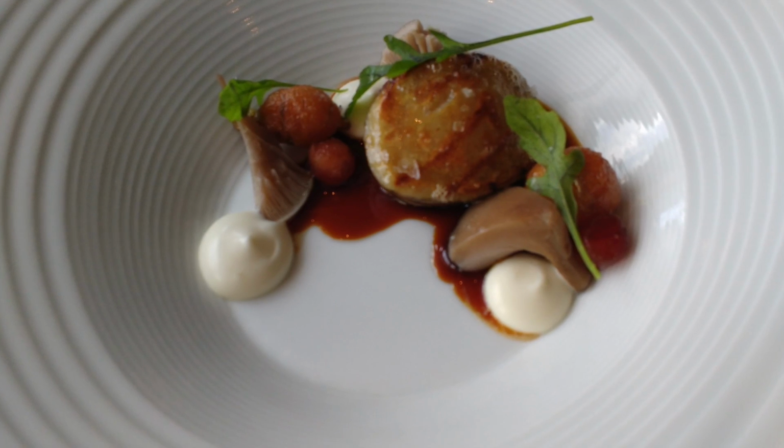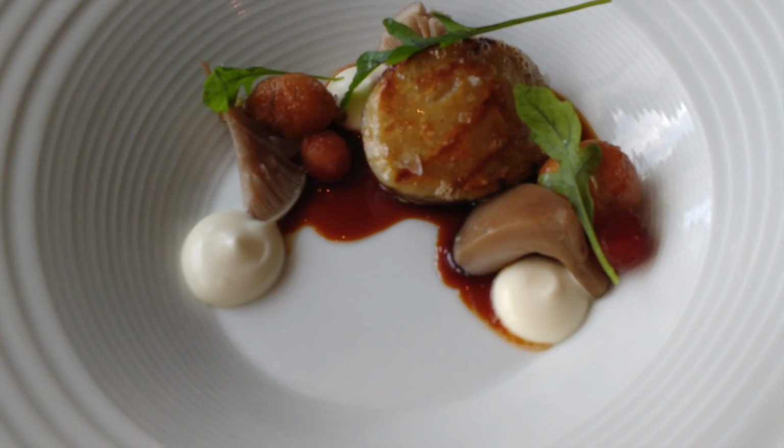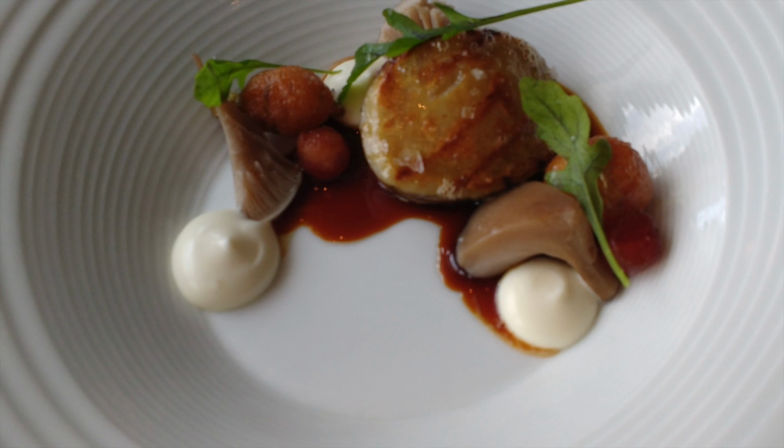So some of the highlights of the menu I thought included the abalone dish. It's a Hawaiian abalone with some French mushrooms and a plum sauce. Excellent dish, very well balanced. When you bite into the abalone, it's very soft, tastes almost like scallops. So if you love seafood, definitely that is the one to try.